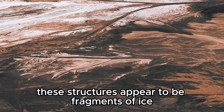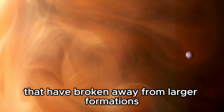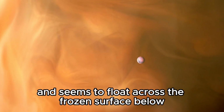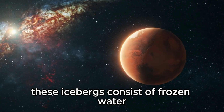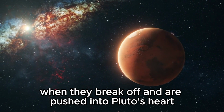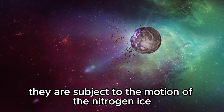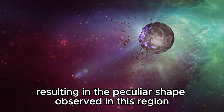These structures appear to be fragments of ice that have broken away from larger formations. Each fragment measures 1 to several miles wide and seems to float across the frozen surface below. Scientists believe these icebergs consist of frozen water since water ice is less dense than nitrogen ice. When they break off and are pushed into Pluto's heart, possibly through glacial flows, they are subject to the motion of the nitrogen ice below, resulting in the peculiar shape observed in this region.